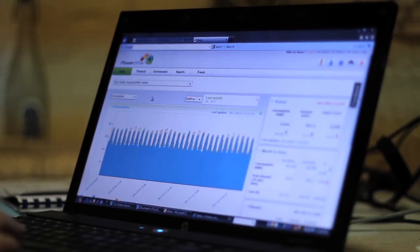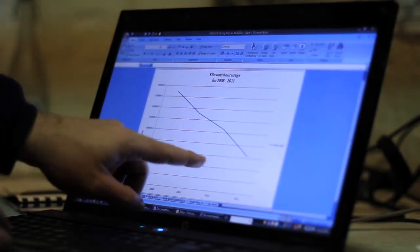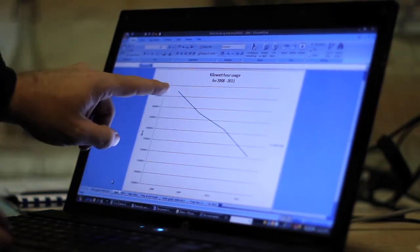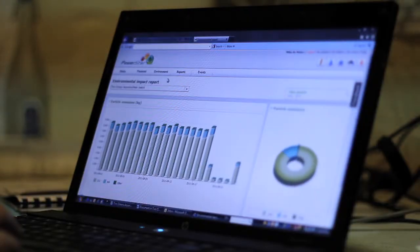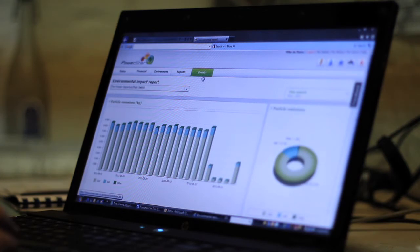The system's also very nice because it gives us history of the whole energy consumption from the day we installed the metering system. We've already saved energy by 10% on our electricity bill and on our energy conservation, and I'd like to save another 30% on our energy consumption.